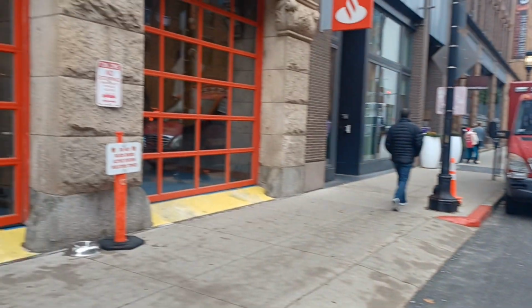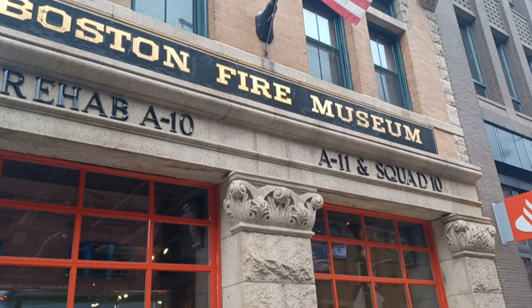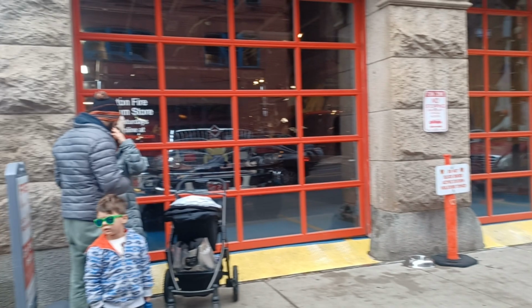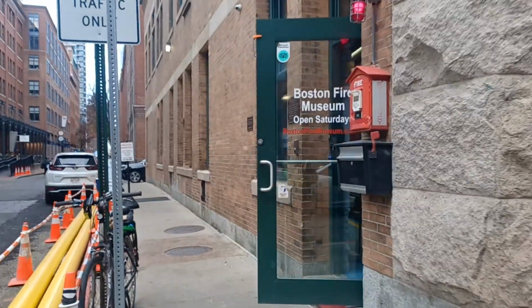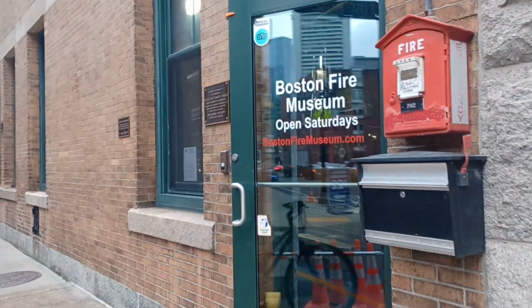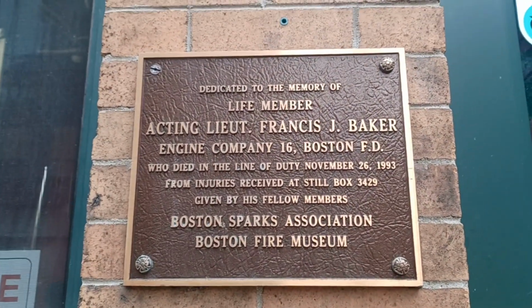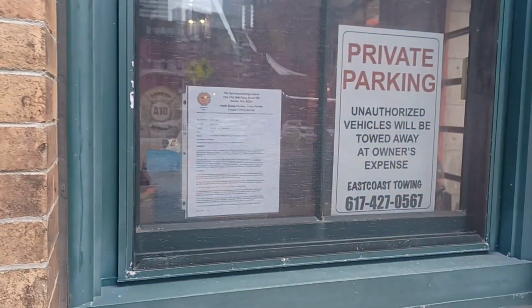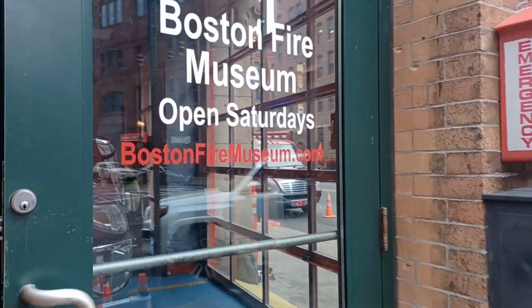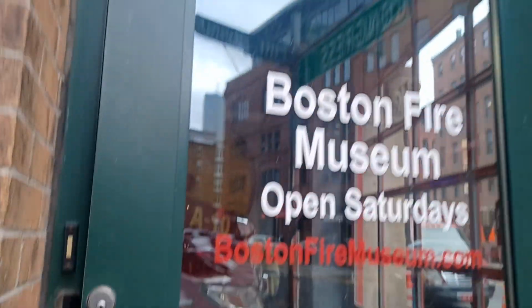There's Porter over here on Congress Street at the Boston Fire Museum, 344 Congress Street. Let's check it out, see what they have inside. They only open on Saturdays, and the hours are, I believe, 9 to 4. So we'll go inside and see all the interesting things that they have. Once again, it's at 344 Congress Street, Boston, Mass. Let's go check it out.